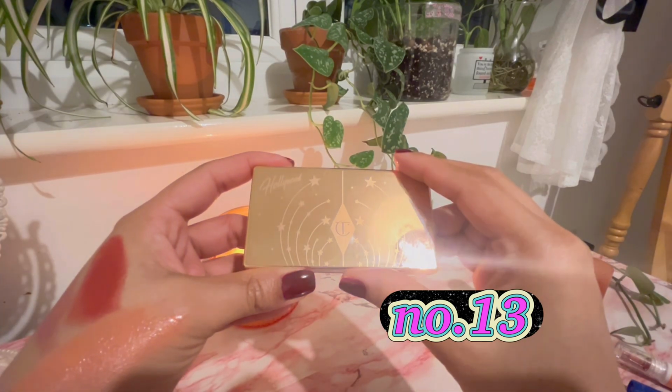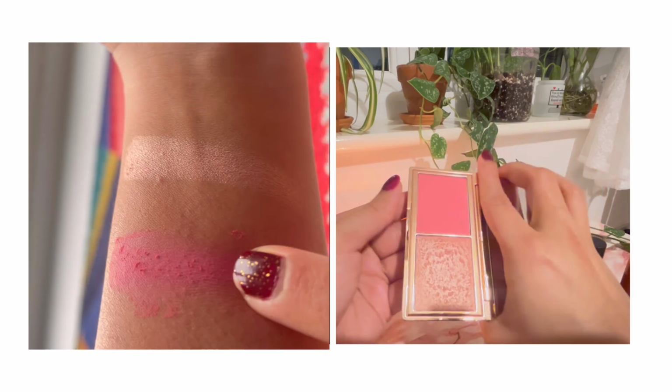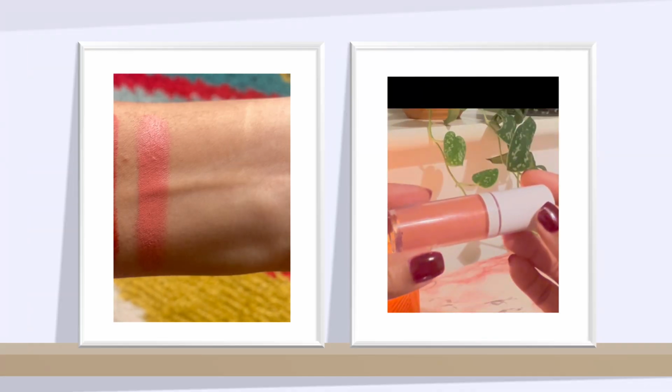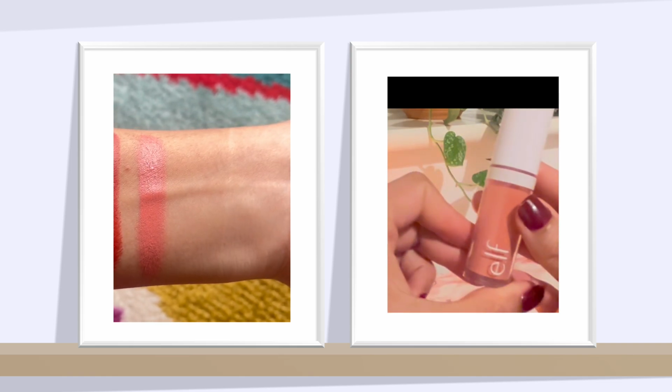Up next I have Charlotte Tilbury's Hollywood Blush and Glow Glide Palette. This is the only powder blush that I will be keeping in the project, and my goal here is to use this 25 times and rotate it with another powder blush. The next liquid blush that I have is from e.l.f. in the shade Dusty Rose.